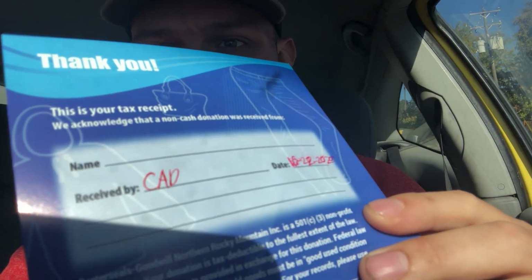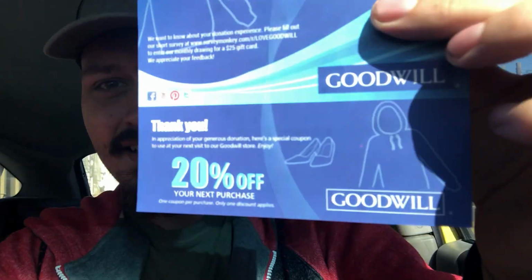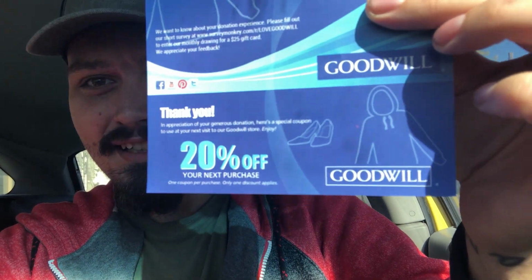This tax receipt, which must be signed or initialed by the person that actually receives the books, if you don't have this and you get audited come tax time, you're in for a world of hurt. So don't put yourself through that. If you donate to Goodwill, make sure you get one of these little blue tax receipts right here. And in some places, on the back, if you cut it off, you get a 20% discount on everything you buy in Goodwill. So, big wins all the way around, guys.